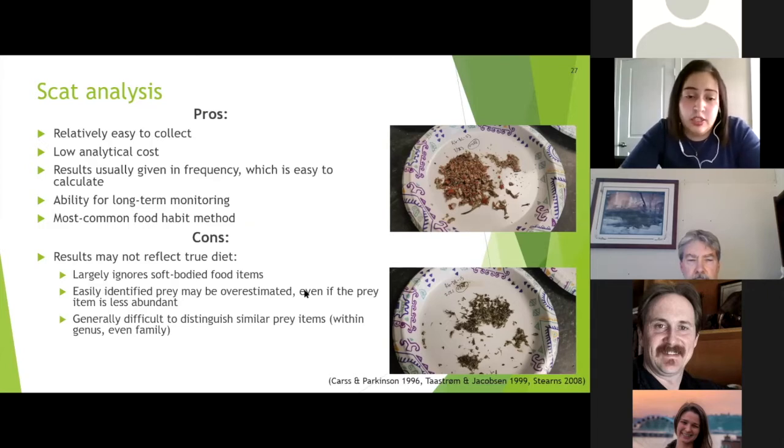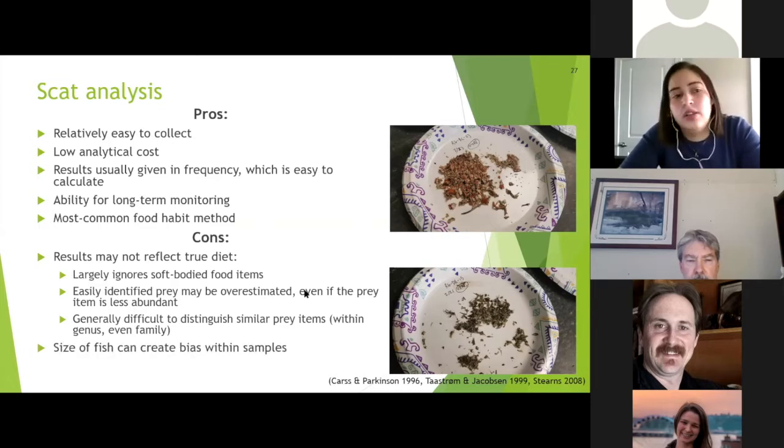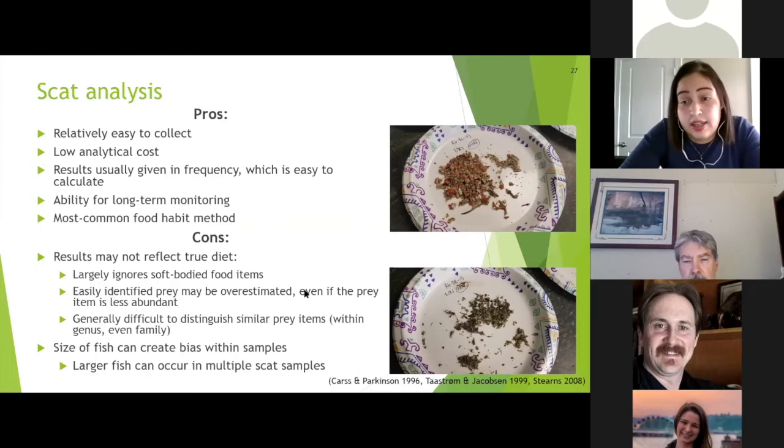If you don't know how to distinguish very, very similar things, there might be confusion within the genus and even with going to family. And also the size of the specific fish might create bias. Larger fish, it's possible that they might occur in multiple scat samples. And if the fish is large enough, which is not very typical for them to be consuming very large fish, larger fish might be consumed by multiple otters, resulting in one fish being present in multiple scats and thus being double or triple counted potentially.